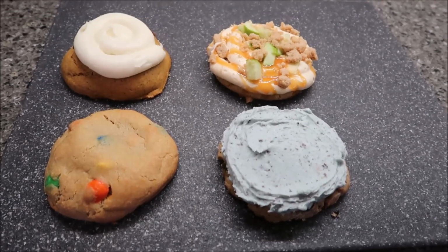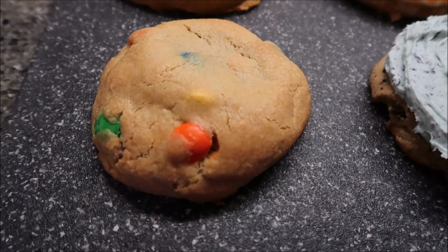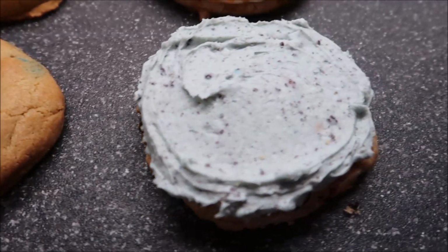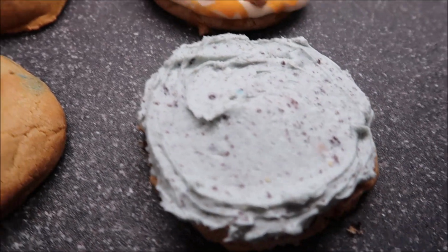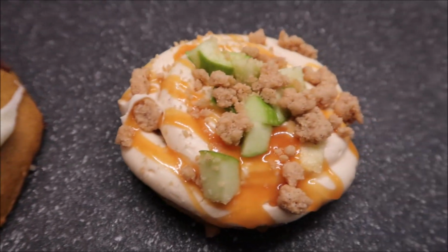This week from Crumbl Cookies, we're going to be trying the original featuring Peanut Butter M&M'S Candies, the Aggie Blue Mint, Pumpkin Roll, and Caramel Apple. So the first one we're going to try is the original. It says original featuring Peanut Butter M&M'S Candies. Our classic cookie with peanut butter M&Ms and stuffed with creamy peanut butter.